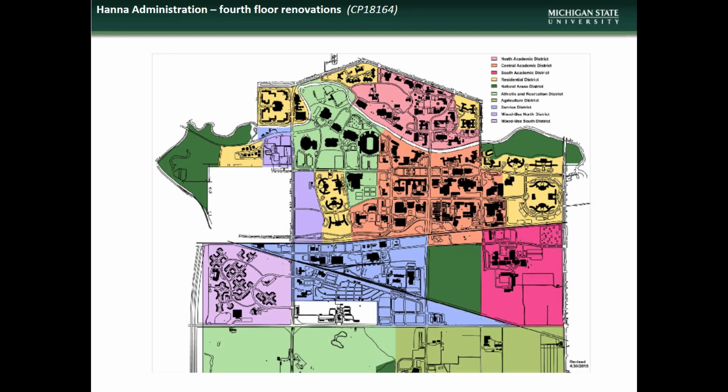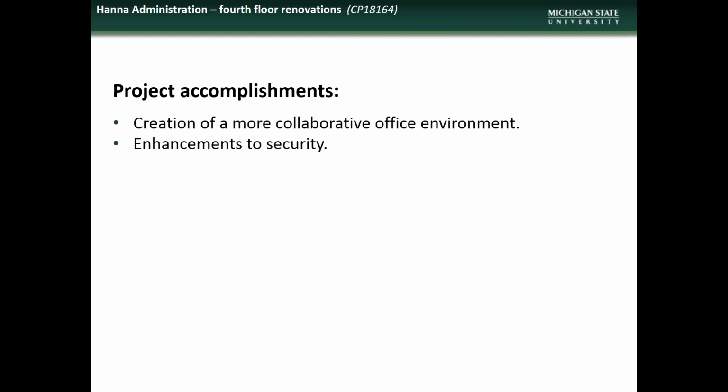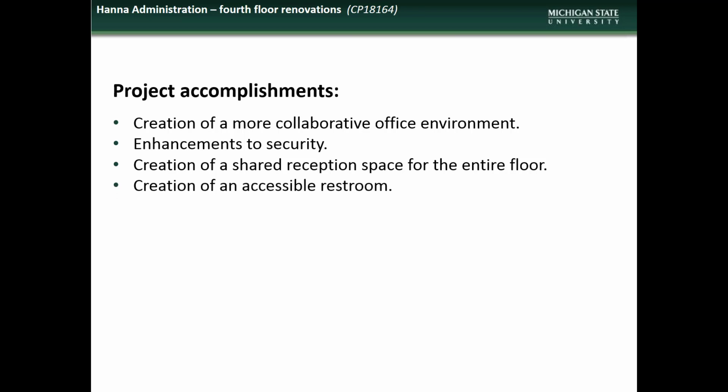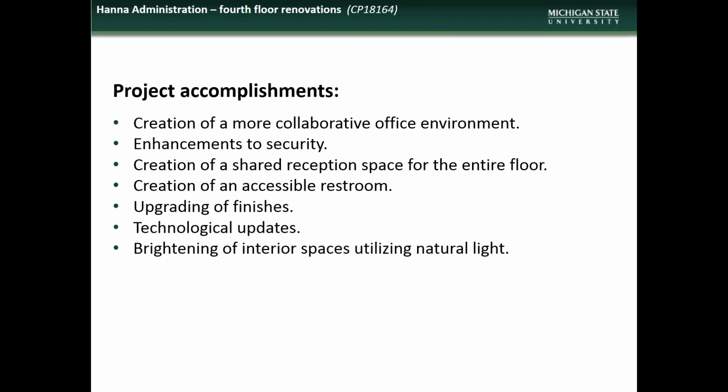Lastly, we have a wrap-up on the fourth floor renovations in the Hanna Administration Building. The project is now substantially complete and has created a more collaborative office environment, enhanced security, created a shared reception space and an accessible restroom, upgraded both finishes and technology, and brightened interior spaces utilizing natural lighting. The project was completed ahead of schedule.